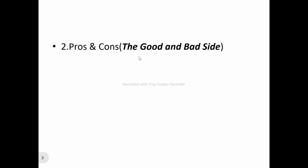Also, looking at the pros and the cons, that is, the good and the bad side of Slot Appointment Booking App. For any product out there that is doing amazing, that is doing well, if you look at it very carefully, you find out that it's also got its own bad side. So, looking at the interesting part as well as the bad side of Slot Appointment Booking App.